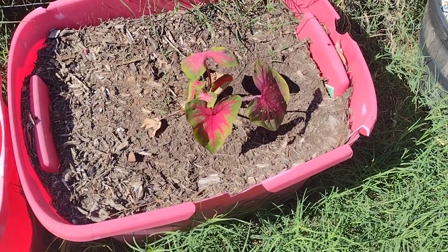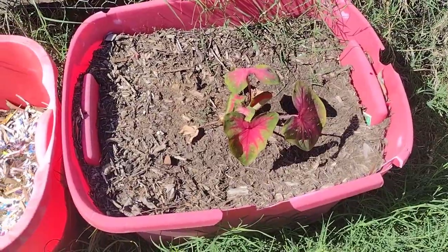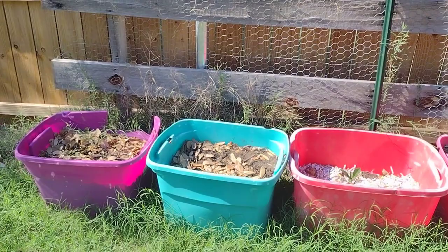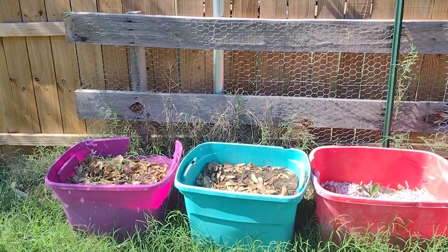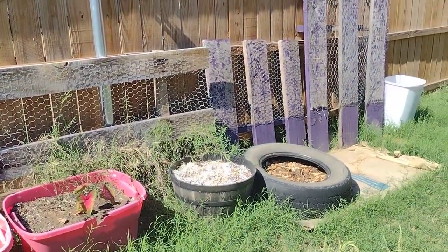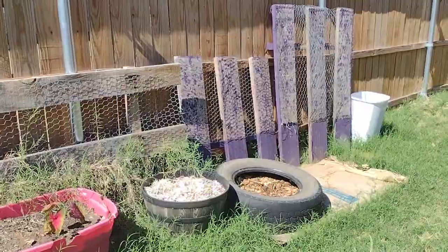Okay, also I do still have this elephant ear growing in the garden. This though, next year is going to be my loofah area. I think I'm going to do loofahs down on this end and do my pickling cucumbers down here on this end. I think that's my plan.